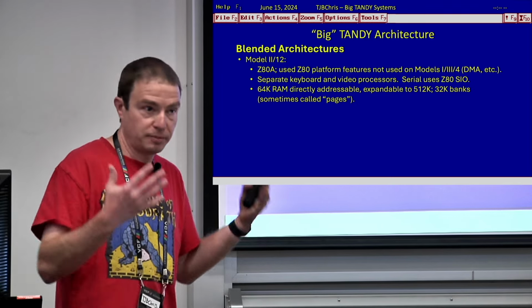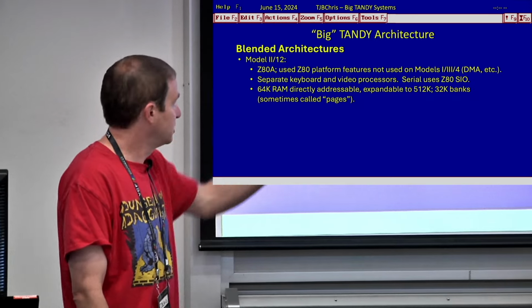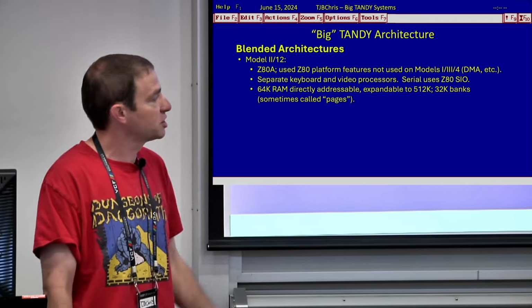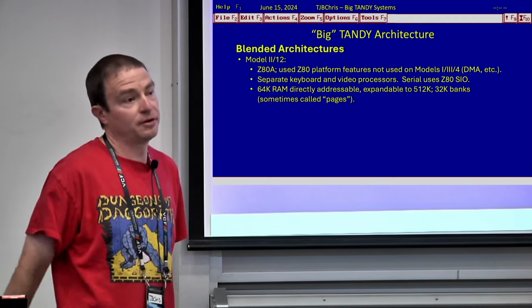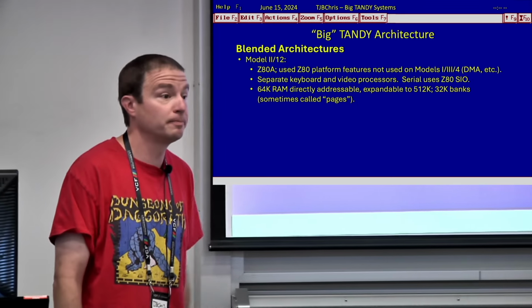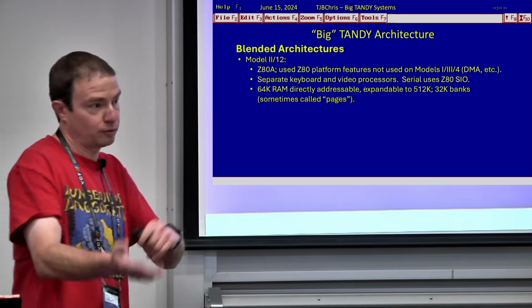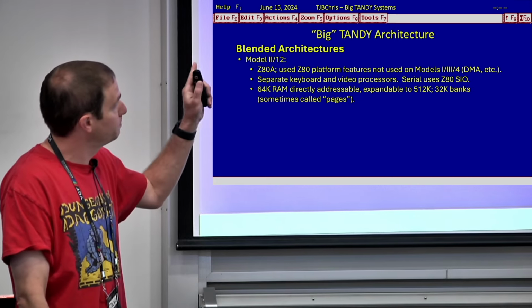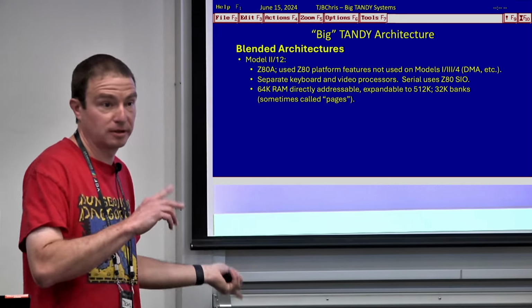This made it a much bigger platform, a better platform, more robust, with separate keyboard and video processors. Again, I mentioned the Z80 SIO is its own little beast to get to know. It's 64K of addressable RAM, but 32K of that is pageable in 16 pages. They're fairly wide 32K pages, but the platform theoretically allows for up to 512K of RAM. There are some pieces of software that do use some additional RAM. VisiCalc is one. And on the 12, 16B, and 6000, there's an additional 16K that the operating system uses.